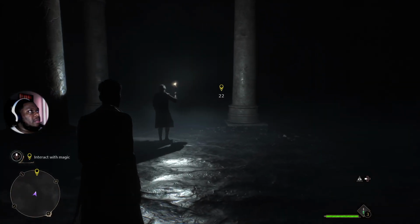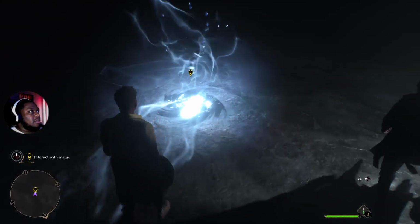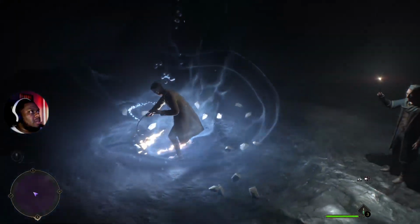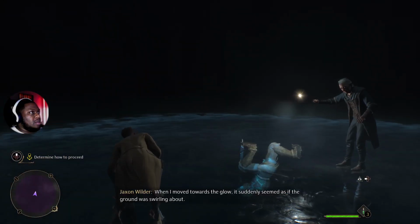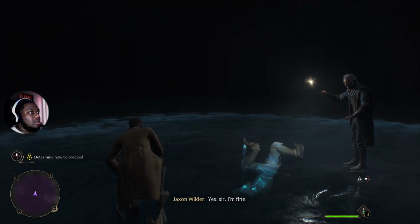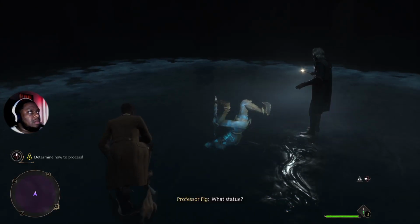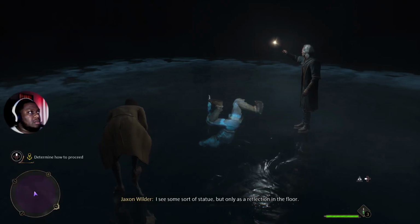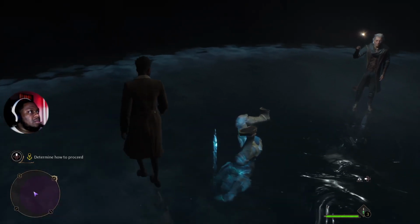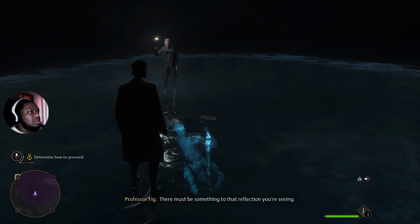See something up ahead. What is it? That glow again, but on the floor. When I moved towards the glow, it suddenly seemed as if the ground was swirling about. Are you all right? Yes, sir, I'm fine. You seem to have caused the floor to change. That statue. What statue? I see some sort of statue, but only as a reflection in the floor. Okay, it's a sword.